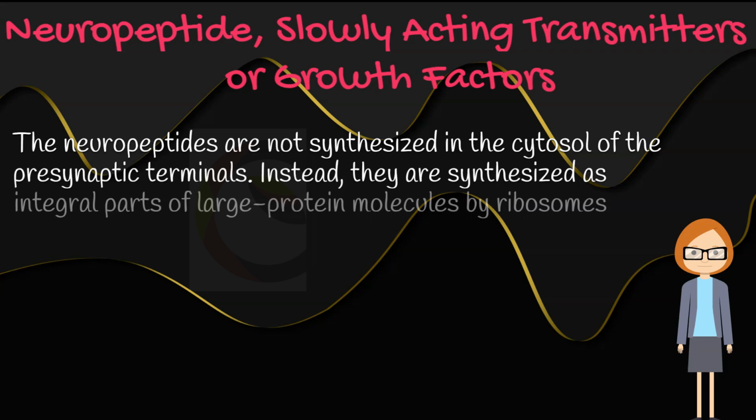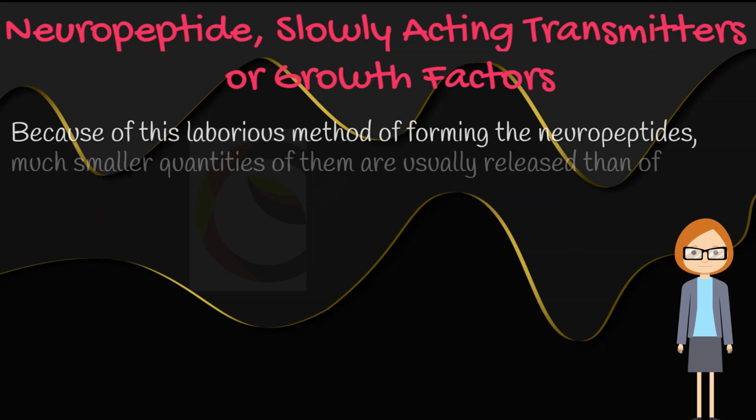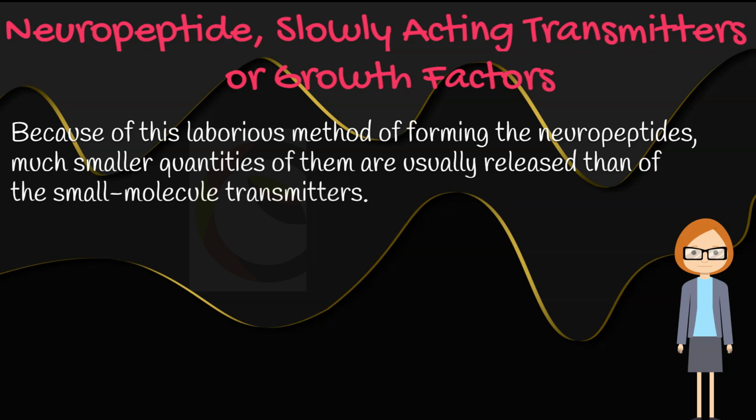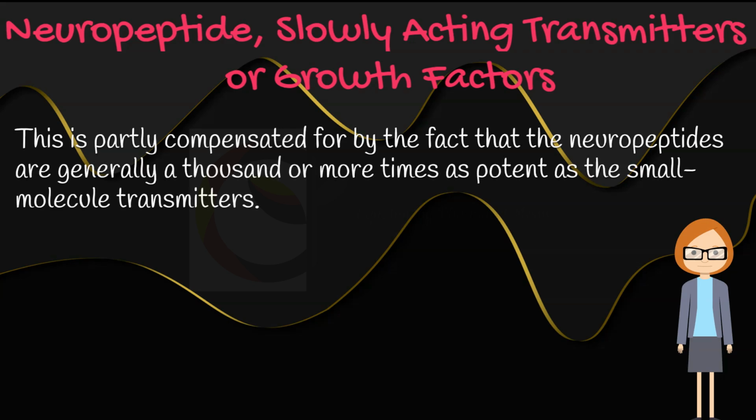The neuropeptides are not synthesized in the cytosol of the presynaptic terminals. Instead, they are synthesized as integral parts of large protein molecules by ribosomes in the neuronal cell body. Because of this laborious method of forming the neuropeptides, much smaller quantities of them are usually released than of the small molecule transmitters. This is partly compensated for by the fact that the neuropeptides are generally 1,000 or more times as potent as the small molecule transmitters.